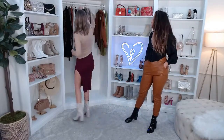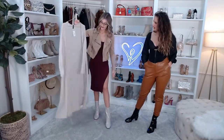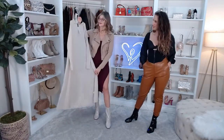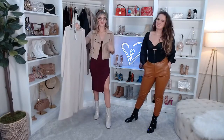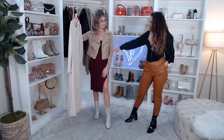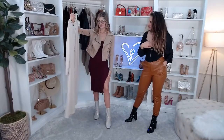Which one would you like better? I don't know if you saw me wearing the duster. Ooh, but that's such a cozy look. I feel like that's a cozy, slightly rainy, cuddling up kind of look. Yeah, I think I like this for a night out, and this is really cute for, I mean, that could be a night out too. There's different looks.